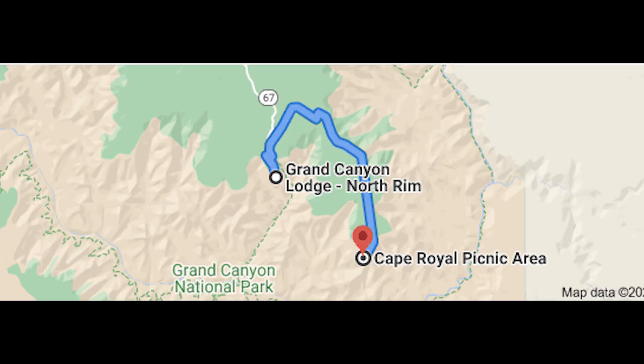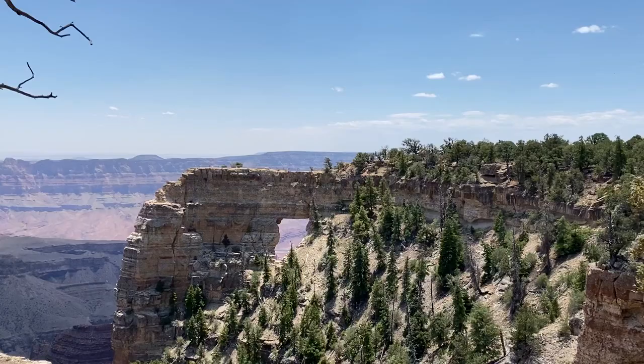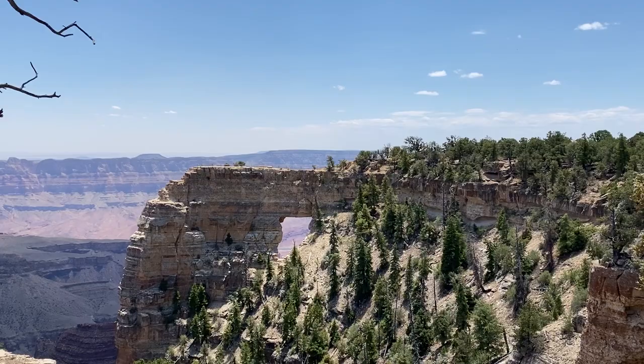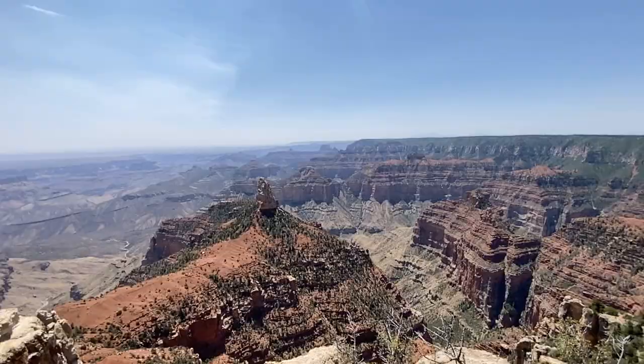You can also do a scenic drive that is, I think, about 20, maybe 22 miles if you go all the way out to the end of the road. But if you're gonna do that, our recommendation is to do the Angel's Window. This is at Cape Royal. There's some other popular points like Point Imperial and Roosevelt Point, but our favorite was the Angel's Window.